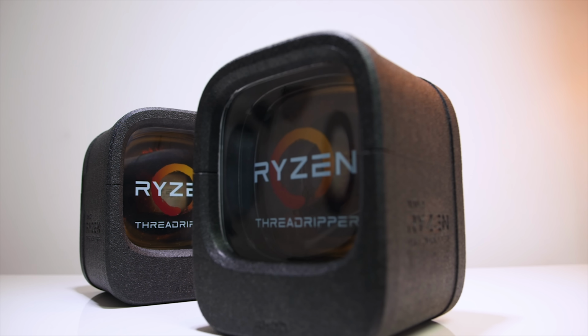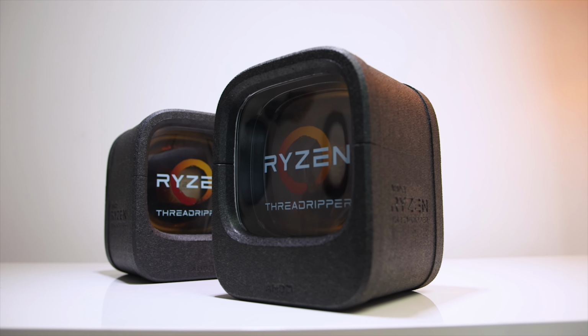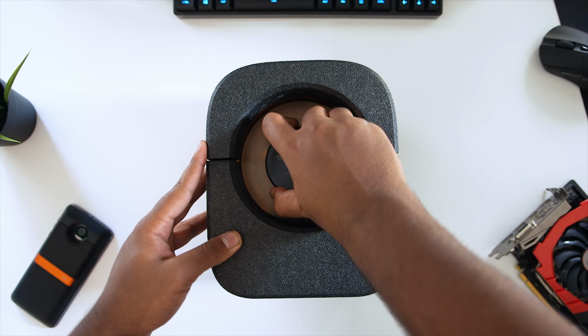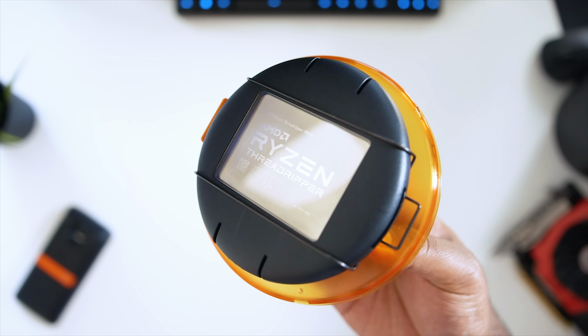Also guys, Threadripper is all about the unpacking experience as well. This is actually the retail package these processors will ship in. Open it up like this, twist the handle, and the processor comes right out. It's a great looking system that will catch your eye in store.